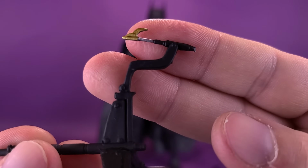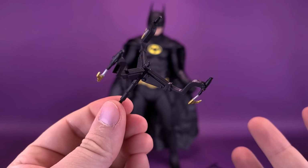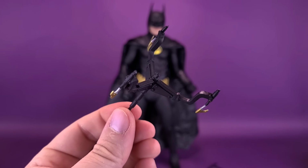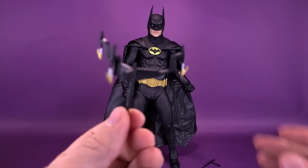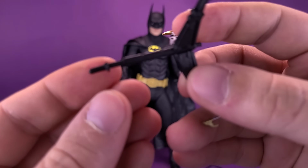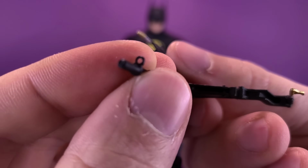It does have some nice gold added to each one of the hooks on the end of it, and it serves as like a nice little additional piece that the original quarter scale release of this Batman did have as well. So they haven't really brought any new different accessories to the table. It's the same ones that we've gotten before, and similar to the one we have also gotten before. You can see like there's a little loop on the end of that.